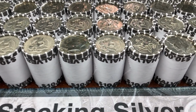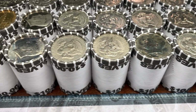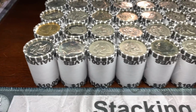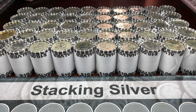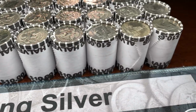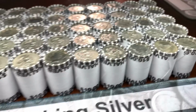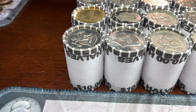On top of that, we have a few that don't really look like 40% silver, but they could be. And you just never know when there are enders in a box like this with so many proofs and NIFCs and others. So you just never know what's going to be inside these rolls. I am really excited. We are going to start with roll number 1, work our way this way into the second row, and then so on. And we'll end on that roll number 50 back there in the corner. So without further ado, let's get in and find out.